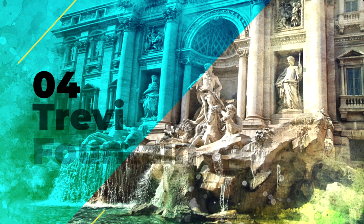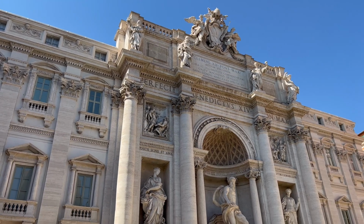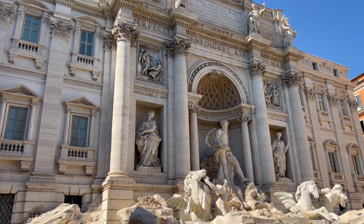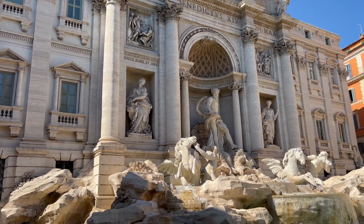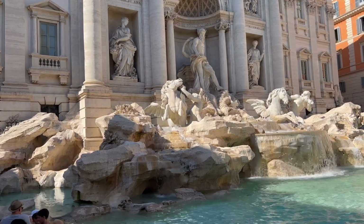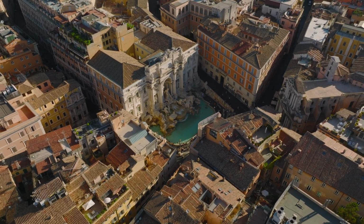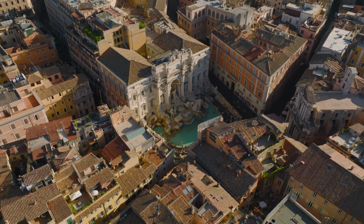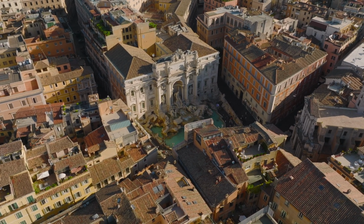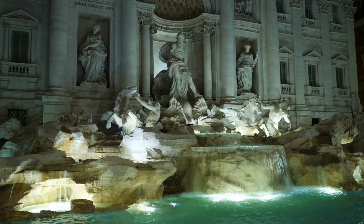In 4th place is the Trevi Fountain. The Trevi Fountain is one of the most iconic symbols of Rome. The name of the fountain derives from the Latin word trivium, which means the intersection of 3 streets. The fountain is located right in the center of Crociferi Street, Poli Street, and Del Muratte Street. An earlier fountain on the site was demolished in the 17th century, and a design competition for a new fountain was won by Nicola Salvi in 1732.